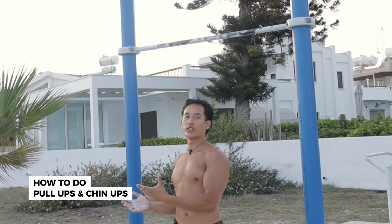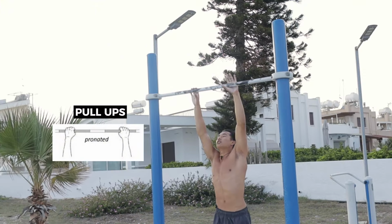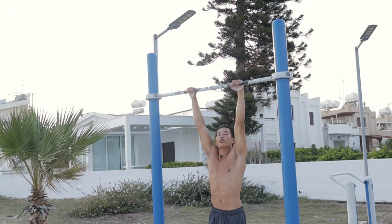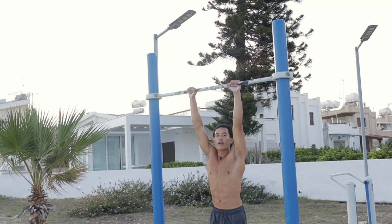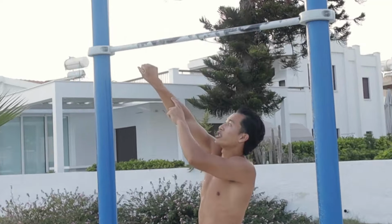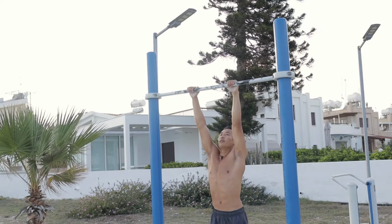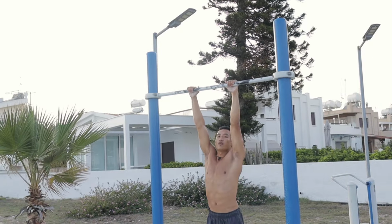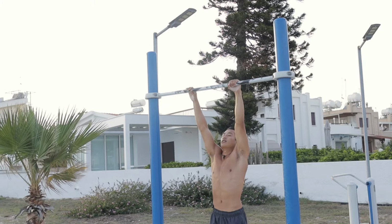Now I'm going to show you how to do a pull-up and a chin-up. Very, very simple. With the pull-up, you're going to be holding a pronated grip at about shoulder width apart, or you can go a little bit wider. But we're going to have our thumbs wrapped under and around the bar. The reason we do this is that we can engage this part of the forearms too. Whenever I hold the pull-up bar without wrapping my thumbs, I don't really feel it much in the inner side of my forearm. So I like to hold it like this.